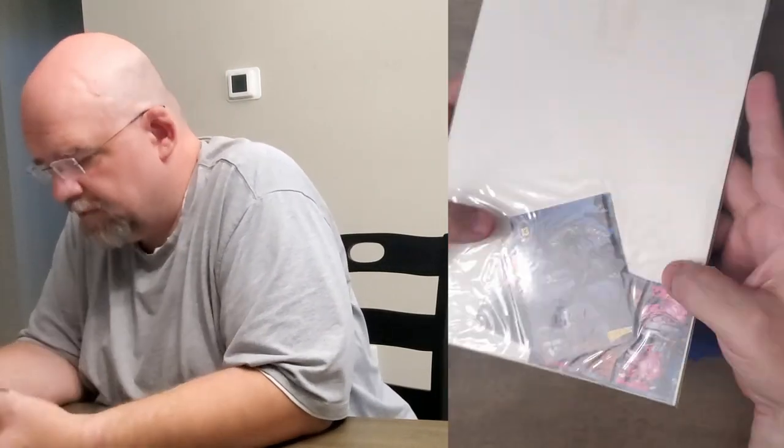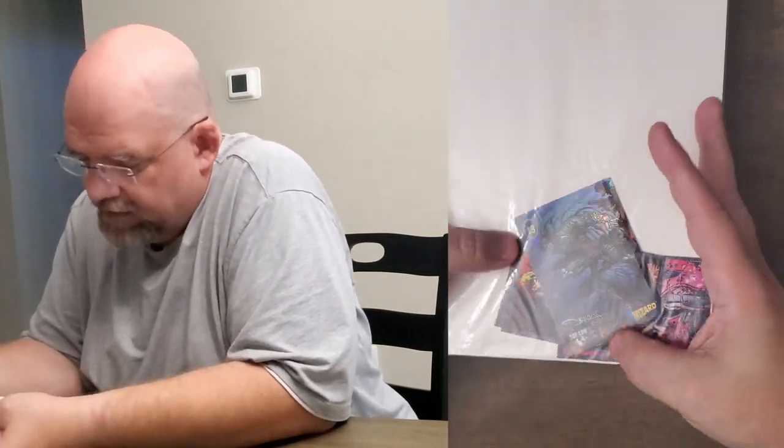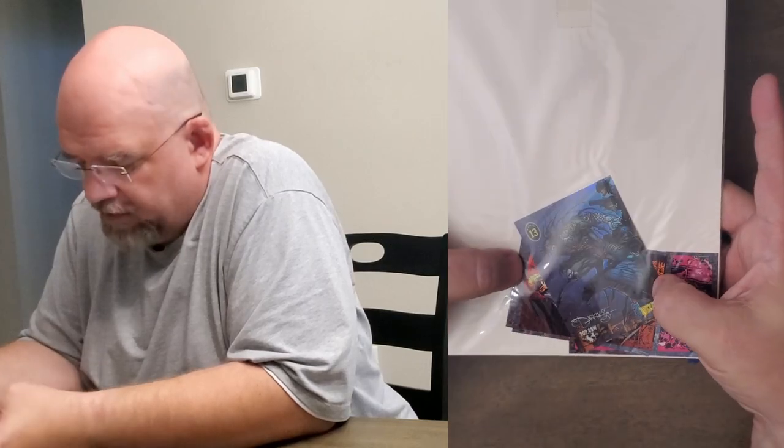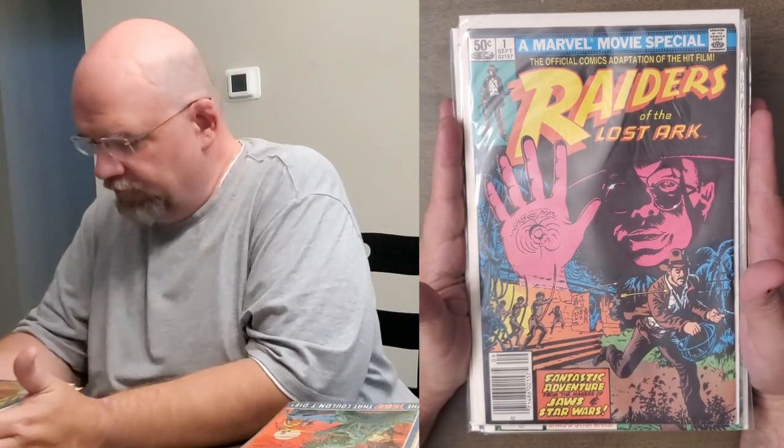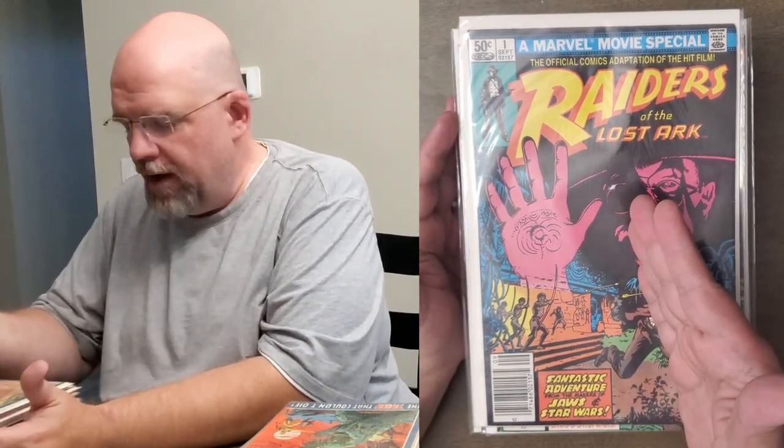This is Identity Crisis Power Pack, and it has some cards in it, but I don't think they came with it. These are loose and just put in the back of the case. Awesome. Okay, now we're getting into the last half of the box. For those of you wondering why I went from I to R, it's because this is actually filed under Indiana Jones. This is Raiders of the Lost Ark number 1, which is really cool.